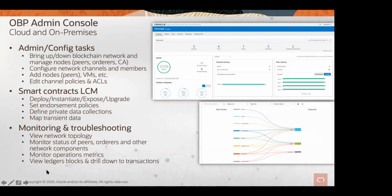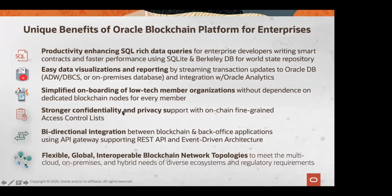We have a console that provides the administration and configuration capabilities I mentioned earlier. So things that you would need to do in terms of managing the Fabric network are done right in there. It provides dashboards for monitoring and troubleshooting, topology views, etc., and the ability to interact with smart contracts in terms of lifecycle management, deploying, defining policies, privacy requirements, and those kinds of things on them. So all of that can be done through the console, but everything here can equally well be done through the APIs.